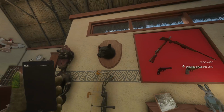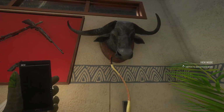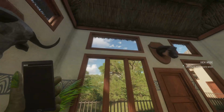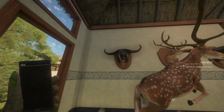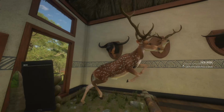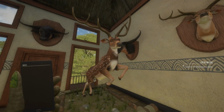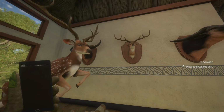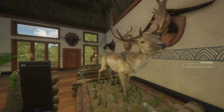And here we've got another big black bear, and one of the large water buffaloes that I took with this bow right here. And here we've got, I think, the biggest orange. Yeah, that's the biggest orange. These two are the largest orange water buffaloes that I've gotten. And these two are both diamond axis deer. But I like the look of the dark colored one better, so it's the one that gets the full body mount.